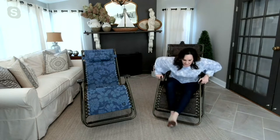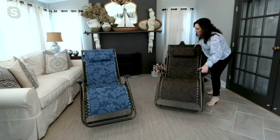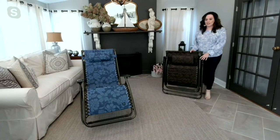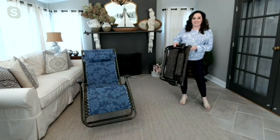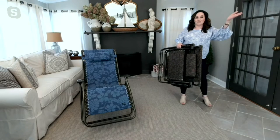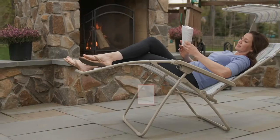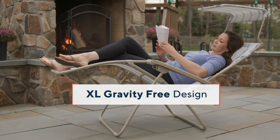So I'm going to get up and just show you that they are fully assembled, meaning all you're going to do is take it out of the box. It's folded up like this, Sandra. And then you just decide, where do you want this? I mean, that's all you're doing. Where do you want to put this? Do you want it at the pool? Do you want it in the backyard? Do you want to bring it tailgating, camping, and RVing? You could do all of that.